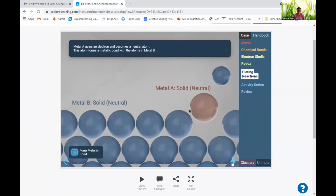Metal A gains an electron, becomes a neutral atom. This atom forms metallic bonds with the atoms in the metal B, right? So again, they're creating the situation of metallic bonds where the electrons are moving and sharing within the entire network of metals.